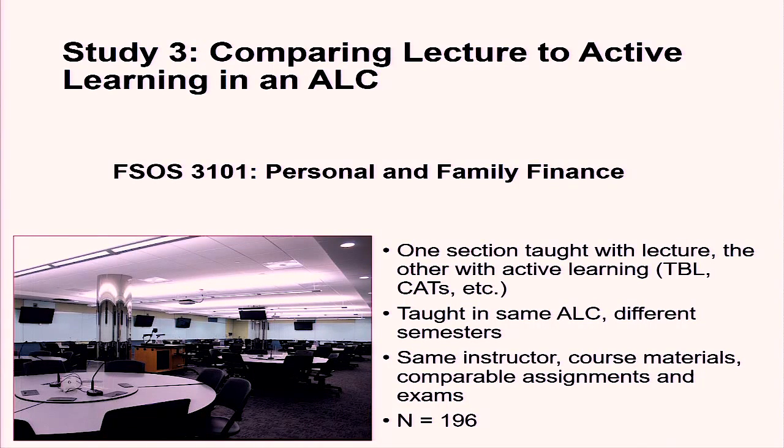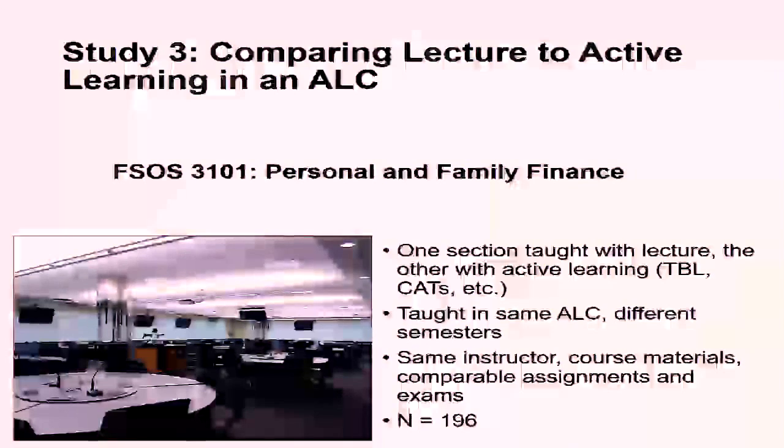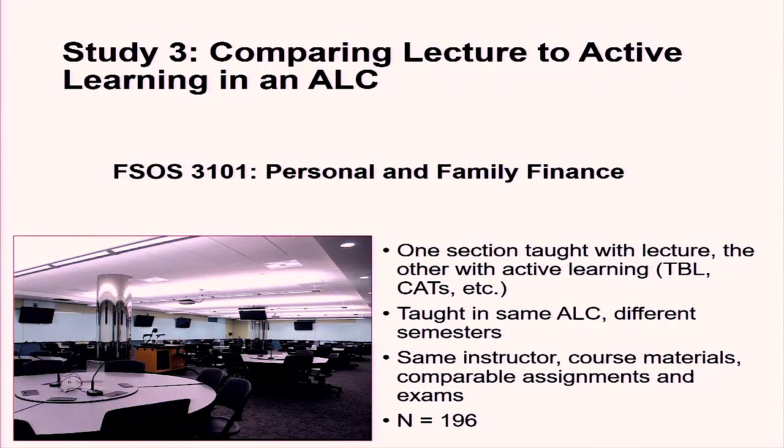So what we did to test the question of whether or not it matters if you adapt your course to the learning space was, we worked with a professor who taught the same course in the same active learning classroom, this time not simultaneously but sequentially. She taught the first version of the class in an active learning classroom in an unrevised manner. So it was using basically expository lecture-based pedagogy, but it was in a relatively large active learning classroom.